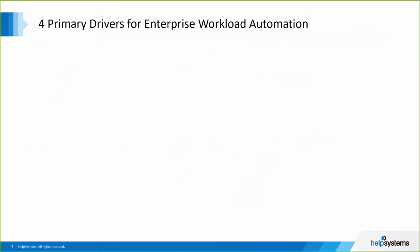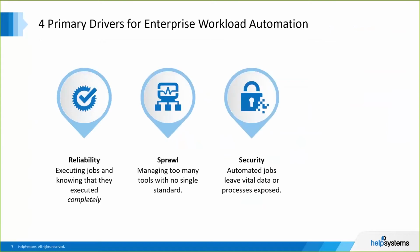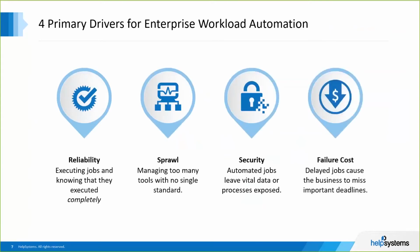So we see four main drivers of workload automation initiatives: reliability, sprawl, security, and failure cost. Now, as for reliability, we automate to improve productivity. It frees our minds of worrying about those tasks, but only if those tasks execute reliably. Businesses typically encounter two types of reliability issues. The job doesn't execute, or worse, the job appears to have succeeded, but the actual job itself never ran.